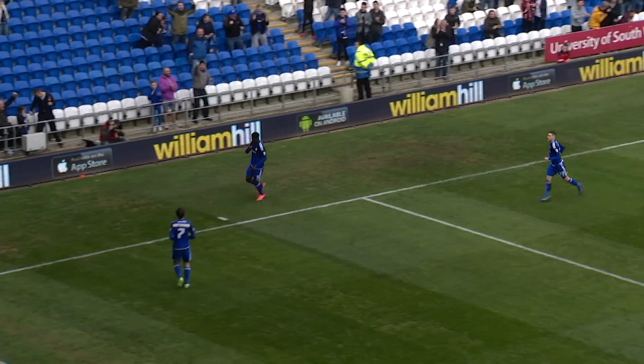High across goal. Magennis with the header! 1-0! Oh, perfect. Perfect delivery from Peter Whittingham.